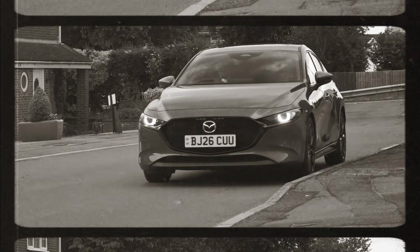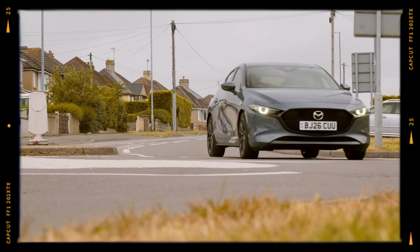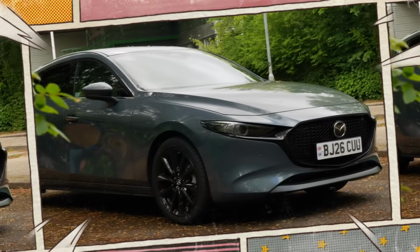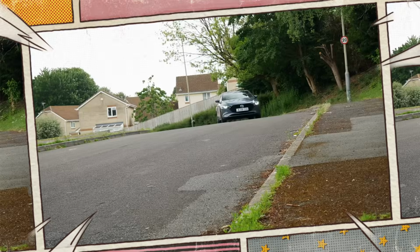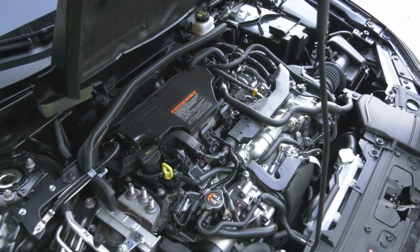On paper, Skyactiv-X promises better efficiency, diesel-like torque, and lower emissions. However, in real driving conditions, the benefits can feel modest because SPCCI is only active in partial load conditions. Under hard acceleration, it behaves like a regular gasoline engine. Power output is not significantly higher than standard 2.0 engines. This leads to a common criticism. The complexity is high, but the performance payoff is relatively small.